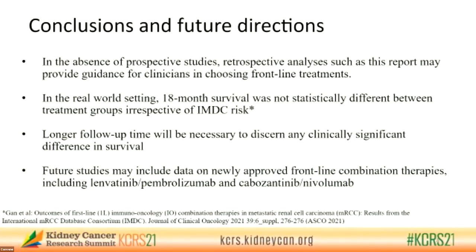Again, in the absence of any prospective data, we often rely on cross-trial comparisons and retrospective data sets. This is, to our knowledge, one of the larger data sets currently that we're putting out in the literature. I do want to acknowledge that at this past ASCO, some of the investigators in this room did a real-world analysis on the IMDC data set, and our data is actually completely concordant. We found the same result, that there's no discernible difference between the 2 treatment groups.